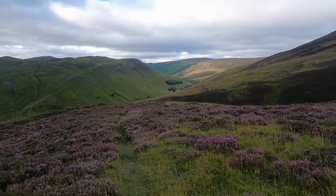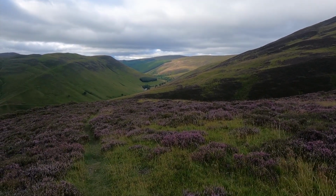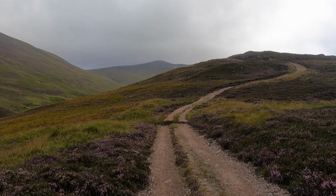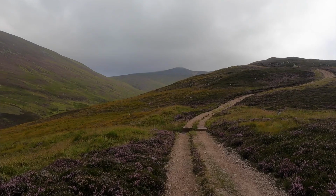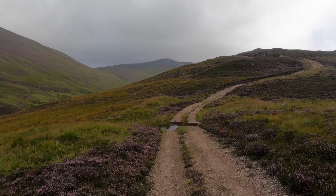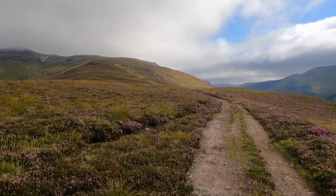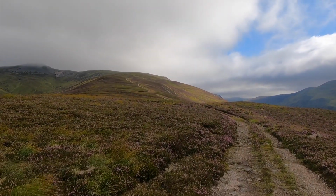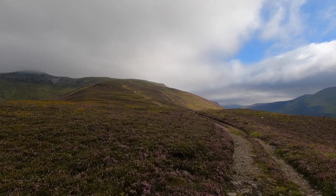Isn't that beautiful? I just thought I'd take the opportunity to look back down Glen Tilt and the river meandering down the glen. Wow, there you go, first view of the top up there in the clouds. That looks a bit special, doesn't it? Fabulous. You can see the Land Rover track weaving up the side, and eventually it skirts around the back. It almost takes you to the top.